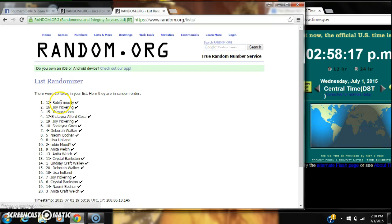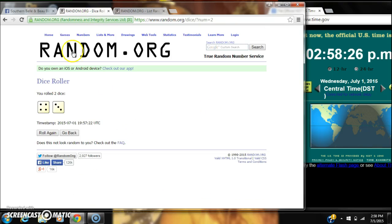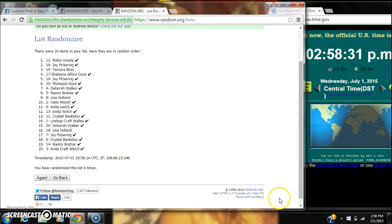6. After the 6th time, we have Robin on top and Anita on bottom. There are 20 items in our list. We've randomized 6 times. The dice was 4 and 3, so 7. So we're going to randomize for the last time at 258. Good luck, y'all.